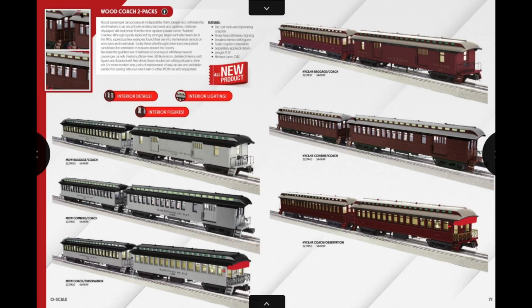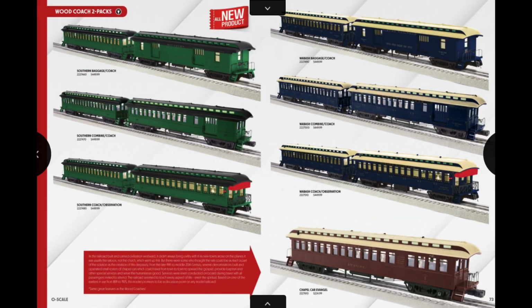Okay, so moving into the rolling stock section of the catalog, we have a return of the former MTH Premier tooling Woodside coaches. The first cars offered are the MOW cars, and then the second is the New York Central and Hudson River cars. Flipping over to the next page, some more road names we have are the Southern Railway cars, some Wabash cars as well in a nice blue scheme, and a Chapel car Evangel, which I assume can go with either of these sets that can be added in. Along with the Lionel Atlantic, that was a Southern Railway unit. I have a feeling these Southern Woodside coaches are going to be good sellers as well.